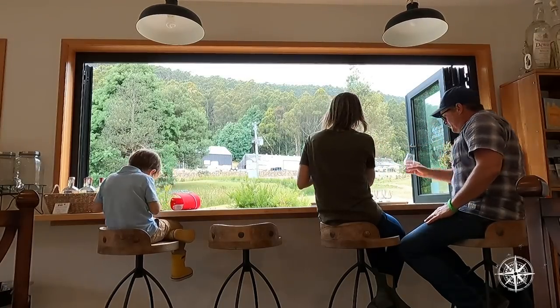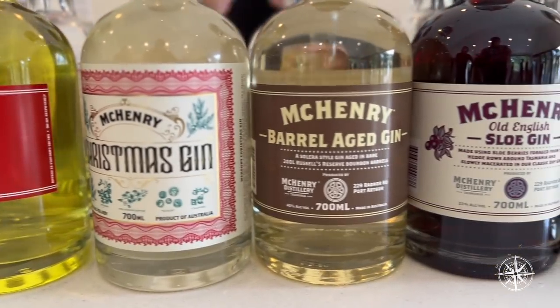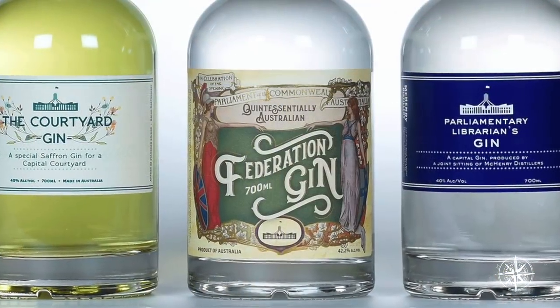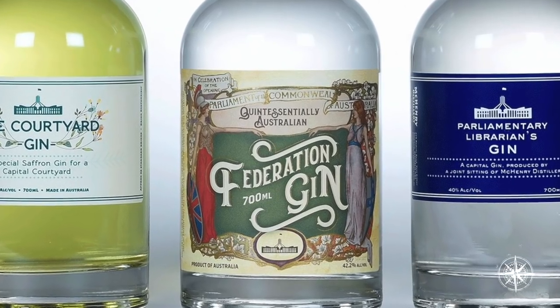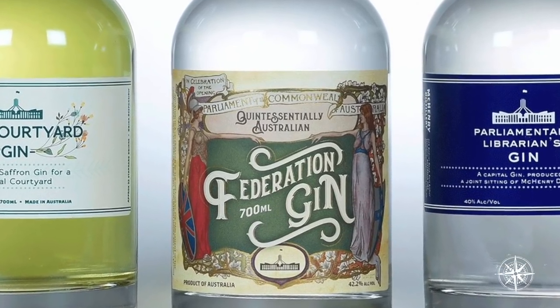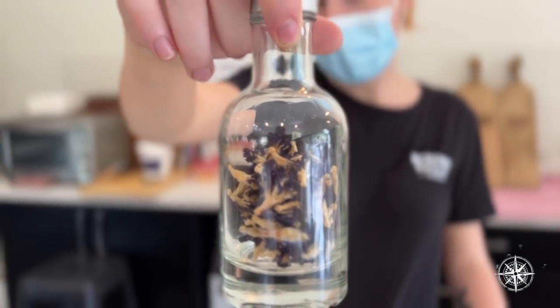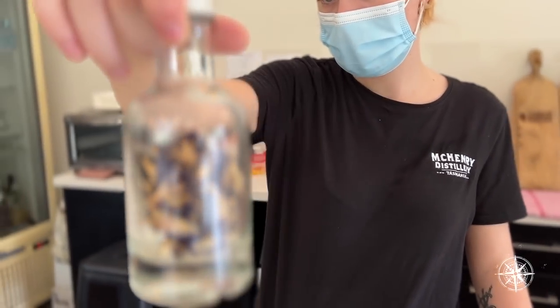Interestingly, they are the only gin distillery here in Australia to produce a Federation gin that was commissioned by the government. In fact, you can only purchase this at Parliament House in Australia. What makes this so unique is that they chose a botanical from every state and territory to help make up this Federation gin. I think we'll be doing a detour via Canberra on the way back through.